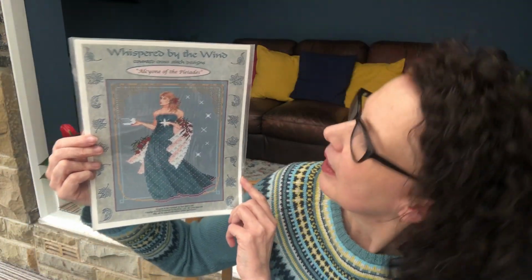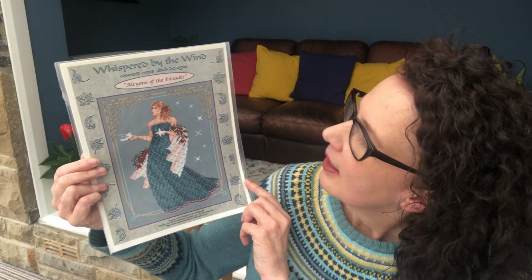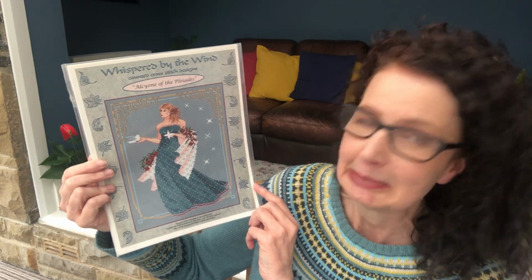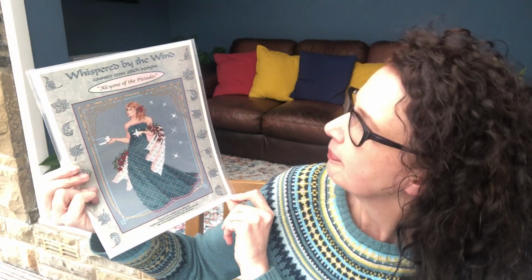And the next one is Whispered by the Wind, Counted Cross-Stitch Designs. Now I knew that I would struggle with the pronunciation of this one. Is it Alcyone of the Pelenades? Sorry if I've completely said that wrong. Pelenades? I don't know. By Mary MacDonald, copyright 2004.